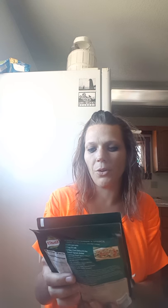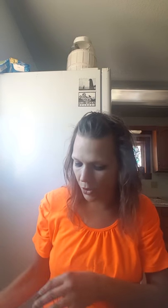Okay, so then I got some of these. These were 98 cents or a dollar a piece, one of the two. So I got two of the Knorr Italian four-cheese pasta. This is the pasta, and then I got the same thing but the cheddar broccoli rice. And we got some paper towels and toilet paper, but I'm not going to show you. Some garbage bags, Hefty, extra strong.